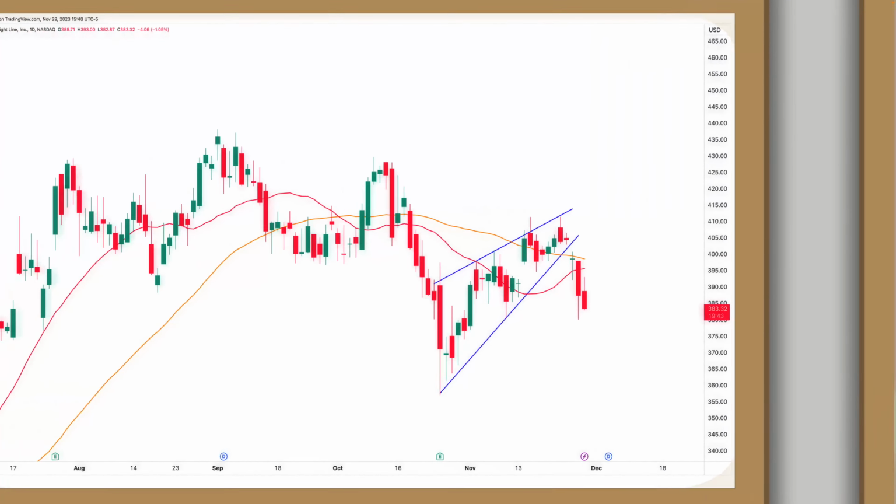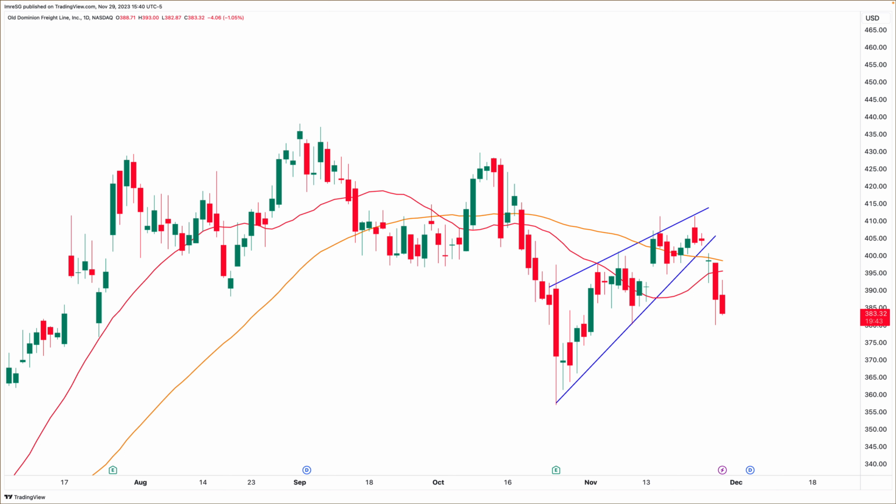And then bearish, look at ODFL, Old Dominion Freight Line. We had this strong breakdown. We did this very choppy, messy bear rally, and we've broken down again. We're below both moving averages. I'd be curious to see if we can take out the October lows. I think it's certainly possible.